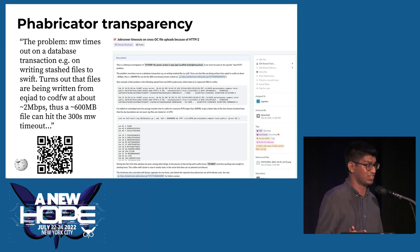And people are uploading files up to 4 gigabytes in size. So this is a real problem for any large file upload. And this coincided with the upgrade of our servers from Debian Stretch to Debian Buster. So something in that large upgrade caused these file uploads to slow down.